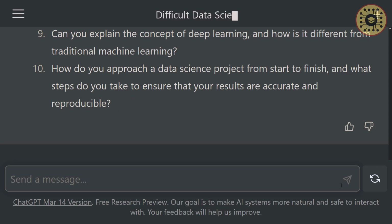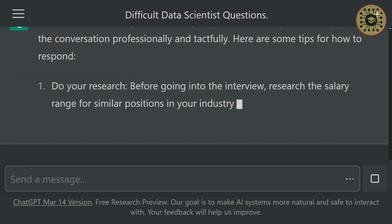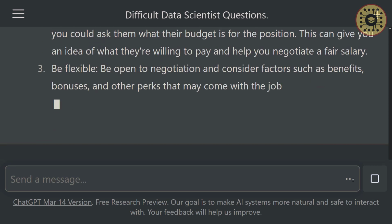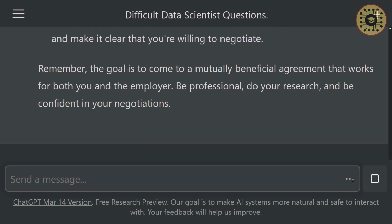But wait, that's not all. ChatGPT also helps you negotiate a better salary. Let's say, hey ChatGPT, how do I respond if the interviewer asks me for a salary? As you can see, ChatGPT has started to explain the points you need to pay attention to when answering about salary. Interviews are essentially a tactical struggle. If you use these tips, you can get what you want. Using these tips, you can get a salary from your employer that matches your potential. Okay, you've seen how to use ChatGPT for job interviews.